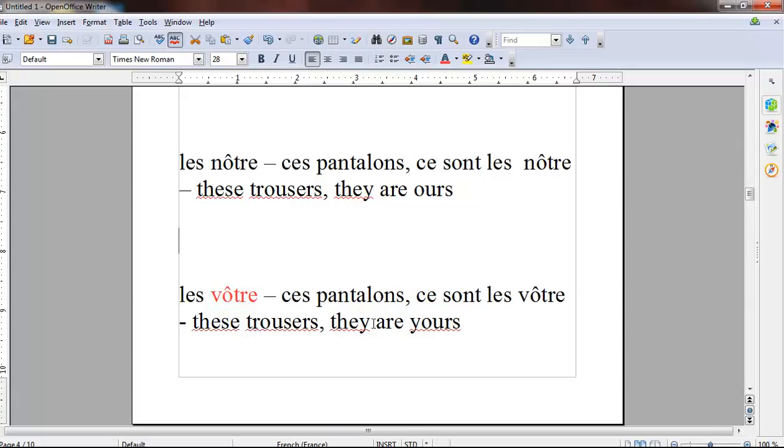Let's color this in congruent colors. And les, blue, just like pantalon, because this one is referenced by this one. Actually, pantalon, this noun, trousers, is being referenced, pointed to, by this fragment of the possessive pronoun, because the possessive pronoun is the whole thing over here. But this fragment, les, corresponds to pantalon, and votre corresponds to yours. This is the code of colors: I colored in the same color the parts of the sentence that are semantically corresponding or related. Okay, les vôtres, ces pantalons, ce sont les vôtres. These trousers, they are yours.